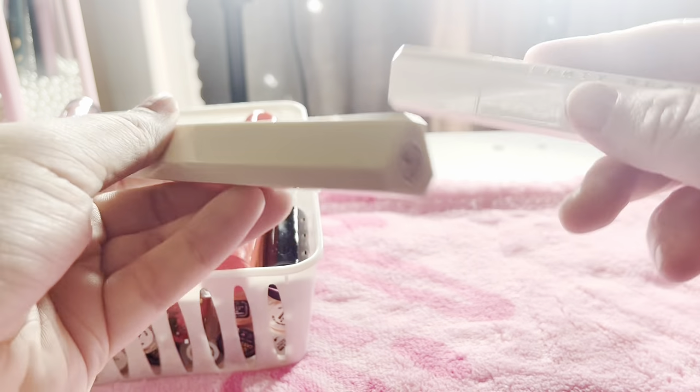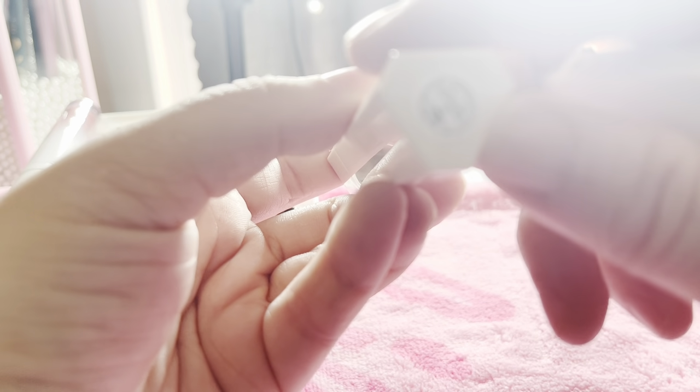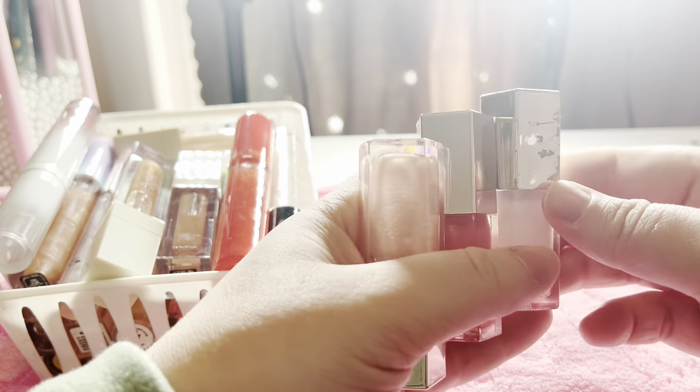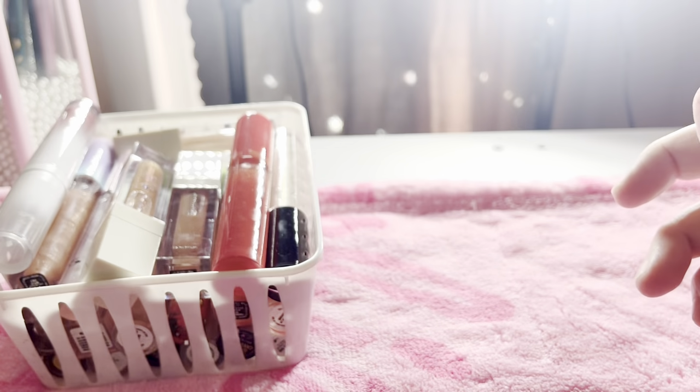These are lip stains from Fenty Beauty. This is in the shade Zesty Bestie, and then we have Strawberry Sangria. I am going to hold on to both of those. And in terms of these, I feel like they're pretty old, and I have other gloss formulas that I'm probably going to use before I use these. So I'm going to let those go.